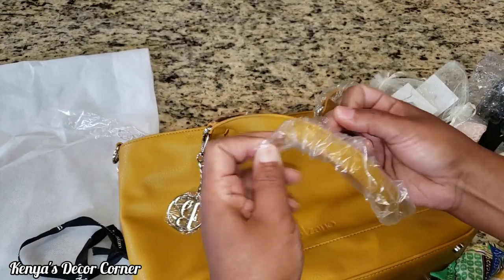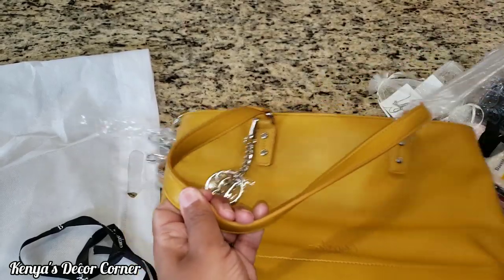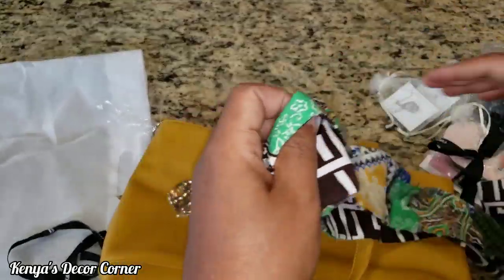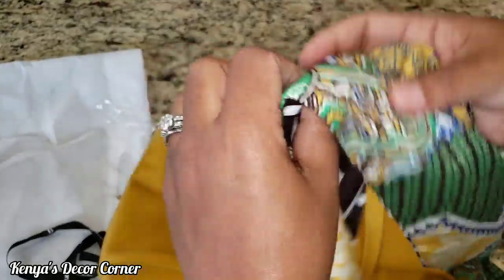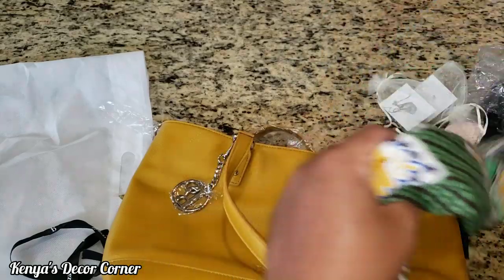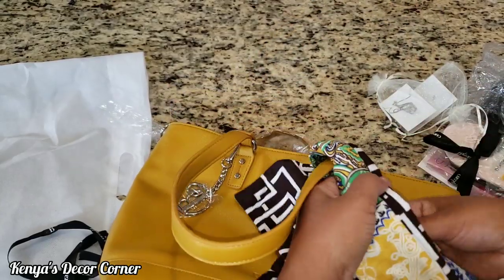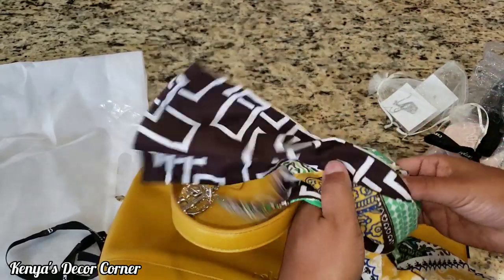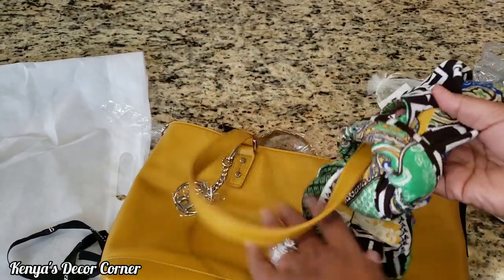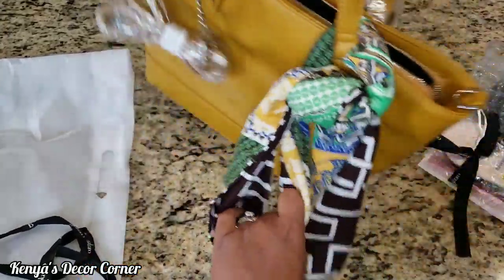I wish I had my scissors. Oh, this tears off easily. Okay, so we'll just tie this on to the back. I'll kind of gather it. It might be a little long. Let's see. I'm gonna just do it and see how it looks. And then when I show you guys the bag while I'm out, I'll decide if I thought it was too long or not. But for now, this is how it looks.